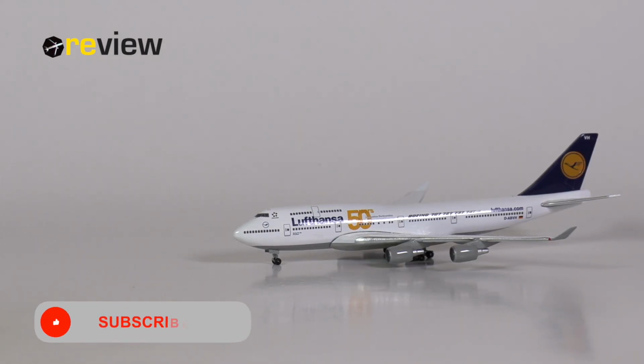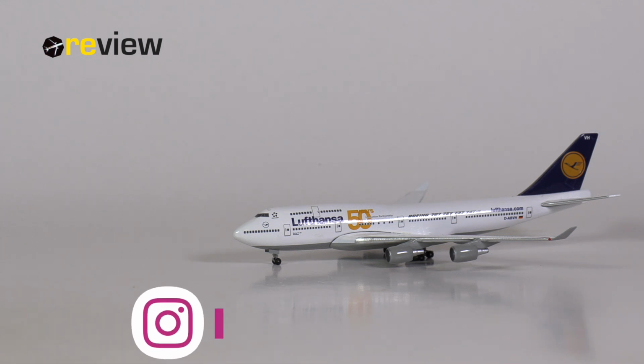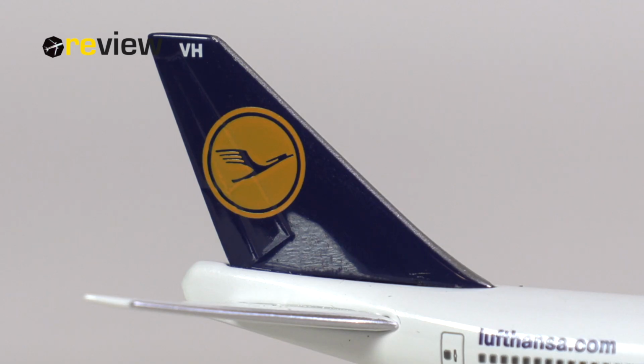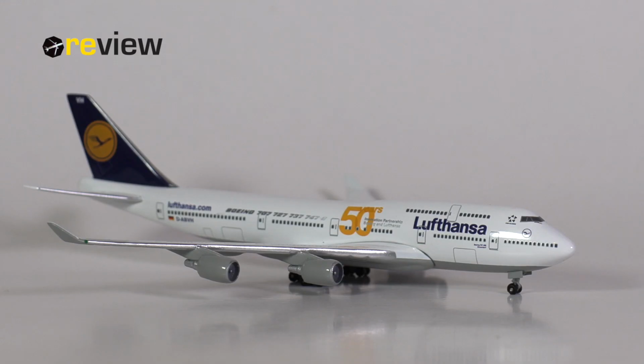So there we have it, the Boeing 747-400 in the former standard livery of Lufthansa with the 50 years Innovation Partnership sticker from Herpa Wings in scale 1 to 500. And what can we say about this aircraft model? Well, obviously the main issue with this model is the landing gear. It is extremely shoddy, and not just shoddy with today's standards, but extremely shoddy with Herpa's standards around 2012 when I bought the model, or 2010 when it was created by Herpa.